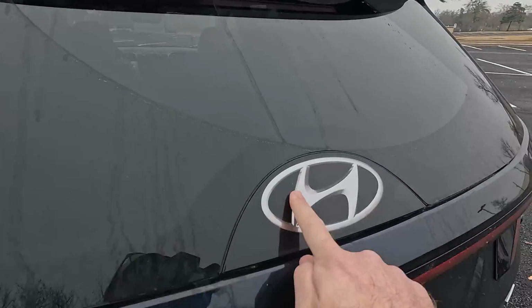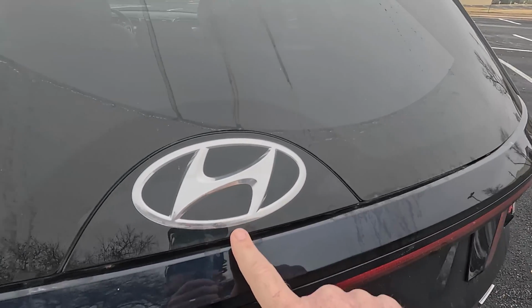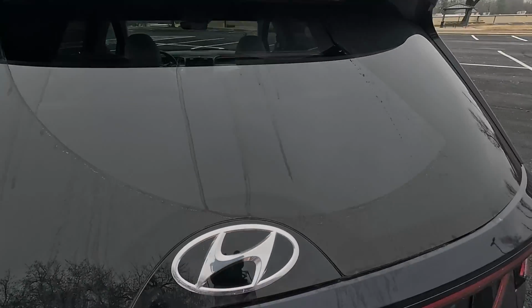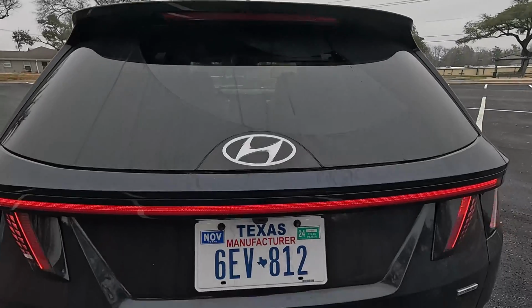Hyundai gives you the logo underneath glass here. So this is completely flat here, but it is a textured logo. You can see we also do have a rear wiper, but it is hidden nicely up underneath the rear spoiler.